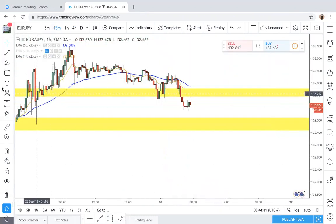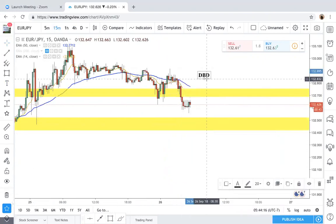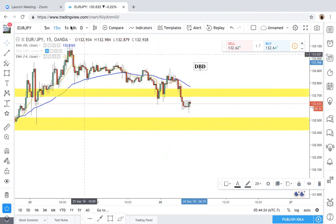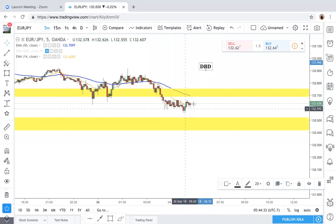Now we're making probably a draw base drop. We don't really have too much market structure, besides we broke our structure, and now this is where I'm waiting for price to pull back at least up into here. It's looking like a 2-1.